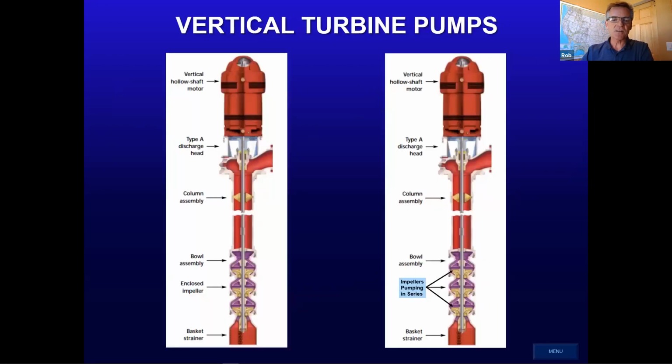You may have seen vertical turbine pumps in application. Vertical turbine pumps tend to be pumps pumping in series. If you look at the bottom of that, you'll see that there are multiple impellers in a single pump. Those are essentially pumps pumping in series, adding pressure through each one. There's the pump suction, and there's a shaft that goes to the motor on top.